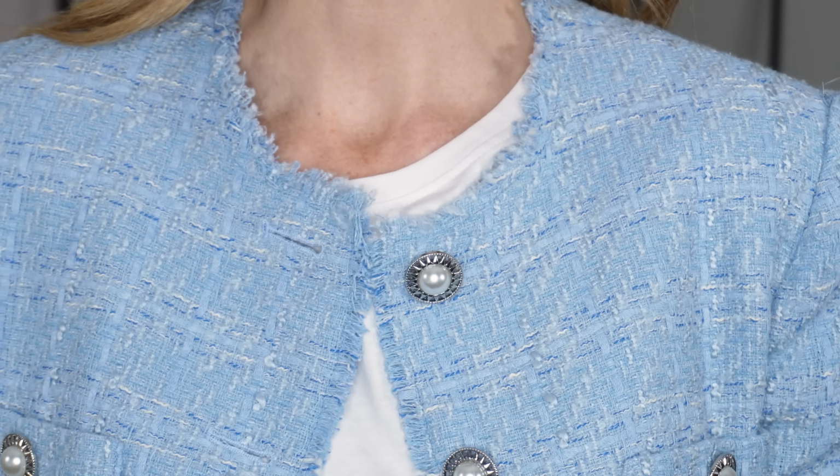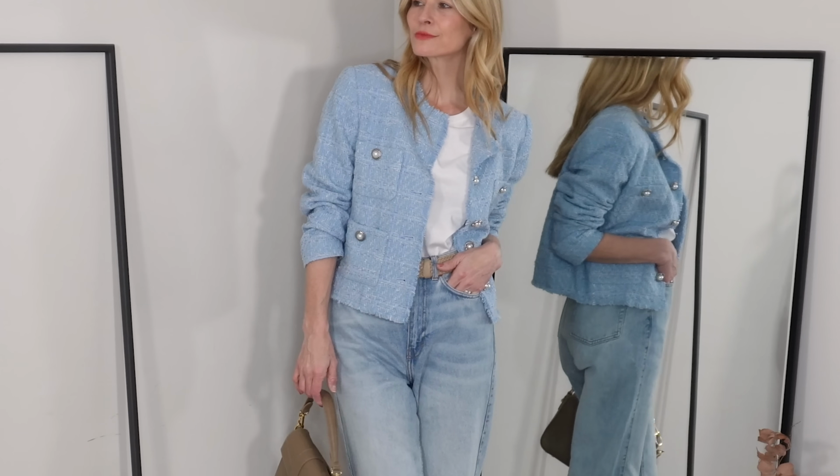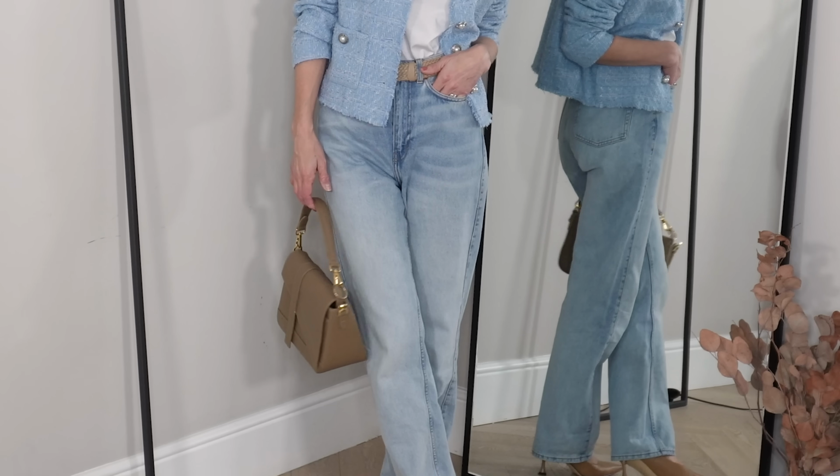And to be honest with you, those simple, less is more looks are actually my favourite anyhow. I would look for mid to high-rise shapes for a flattering cut, and choose a mid to dark wash if you want them to feel more elevated, or perhaps lighter tones if you want them to feel a bit more summery, which I personally like.